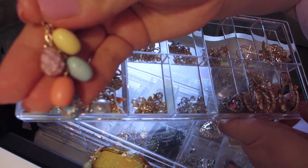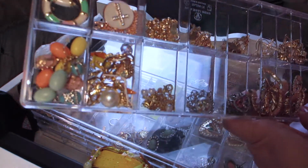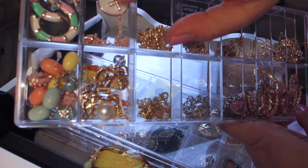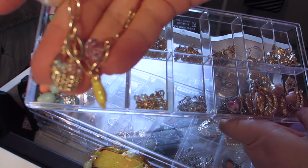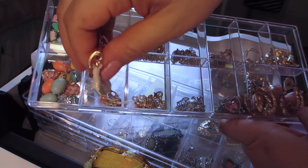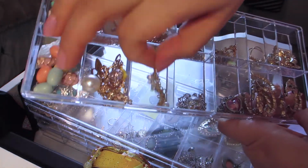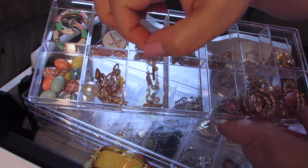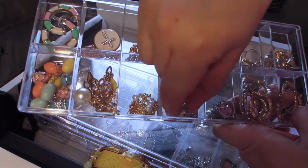These are just little eggs. They're so cute. And then these are just some pretty pastel hoops. And this one here is a pretty cross necklace. This one is an Easter charm. You can see it's really cute. And this is another little cross bracelet, a necklace, a pretty butterfly necklace.